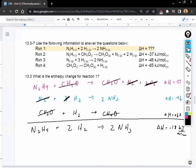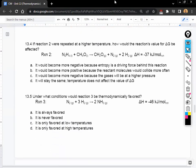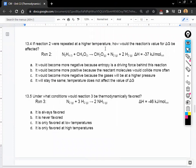All right, we're good to go on that one. Okay, so just a quick example of Hess's law. Make sure you guys are comfortable with that because we'll be using that for a variety of parts on the AP test. Okay, numbers 13.4 and 13.5 are going to be multiple choice questions.